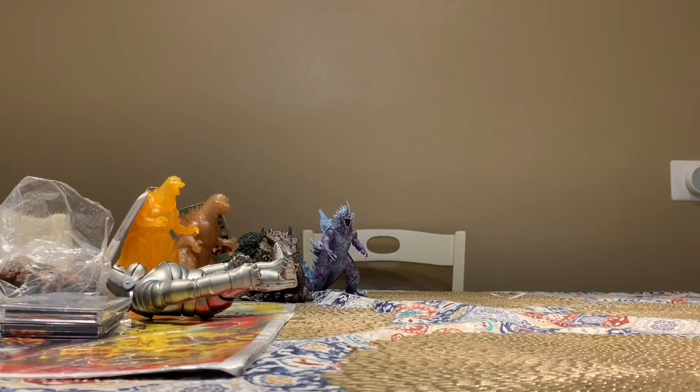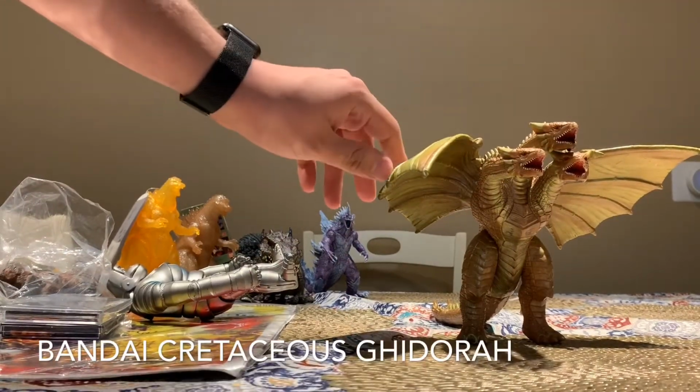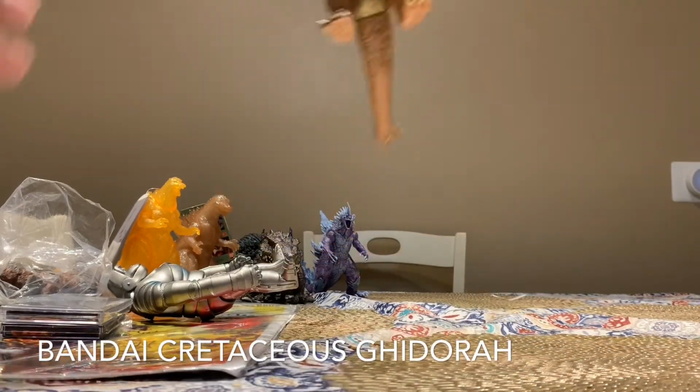Let's see. Also on day one, I finally managed to get, I've been trying to get him for the longest time, the Cretaceous Ghidorah. Yep. I've been trying, he caught my eye, but now finally got him. No regrets.